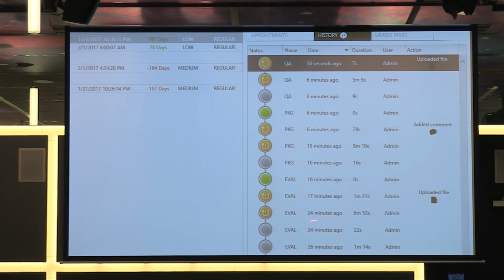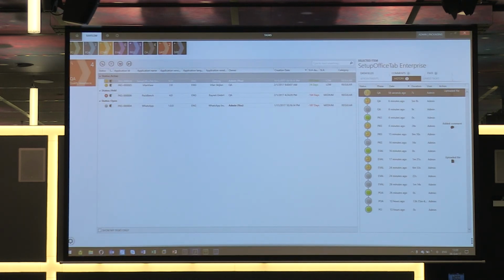So there was the evaluation part, packaging, I added a comment, here I uploaded a file. So it's, like I said, full transparency of the process. You always see who did what, when, and you know who you have to go to if there is an issue at some stage. And it really encourages the concept of splitting the responsibility across different groups, so that they really double check each other.